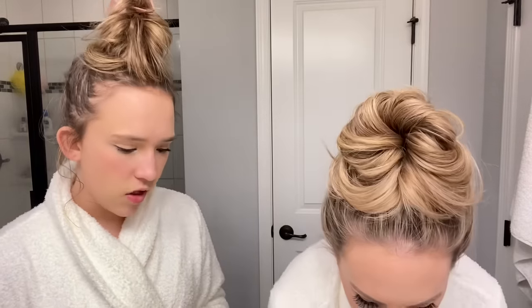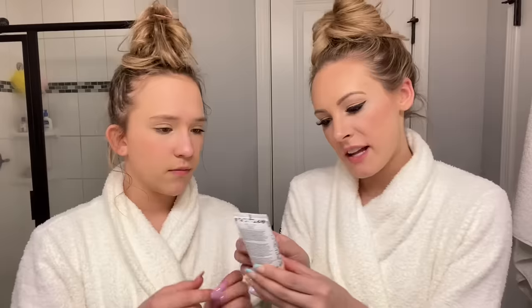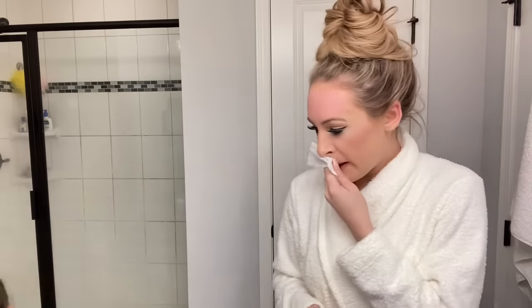Okay, so my step one is I get one of my pink grapefruit Neutrogena cleansing wipes. So my first step of my skincare routine is my Drunk Elephant face wash that removes all pieces of makeup. I have a bigger one at home, but I don't have it with me today because it's like that big. It's the jelly cleanser. So this gets off every trace of makeup. Kalli's borrowing a washcloth.